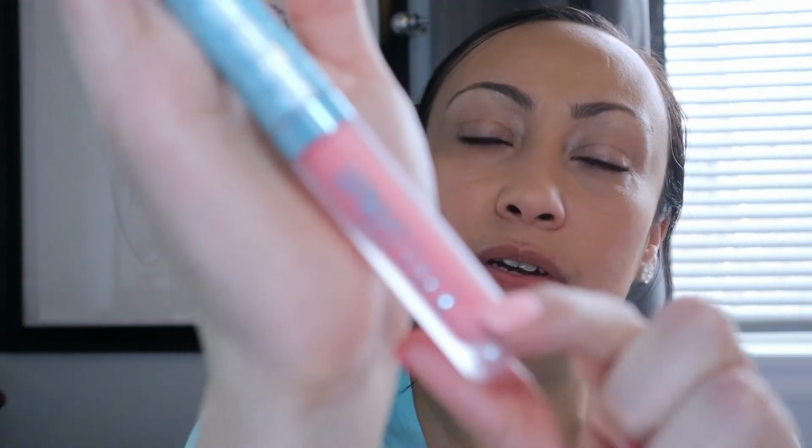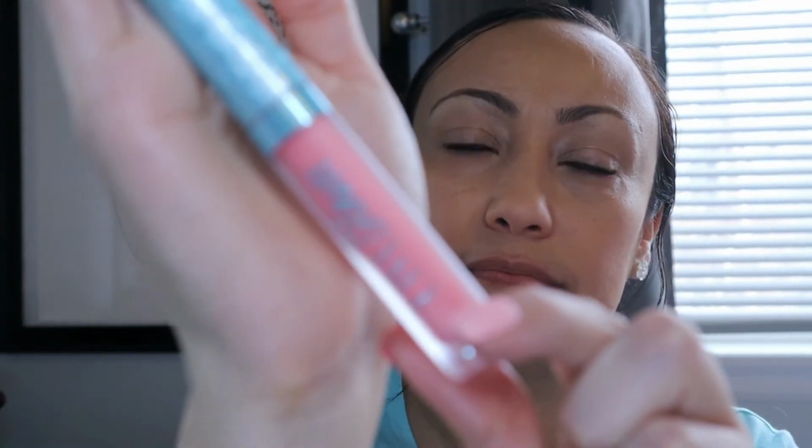I think the Mint to Be is a scrub, but we'll figure that out as we go because I really don't know. All right, next we have the Bungalow Babe, which is more of a pink tone. Come on, camera. You don't like me right now or what? There we go. So this one says, Bungalow Babe, the Fijian waters got nothing on this crystal clear coral pink lippy. Its glossy formula will have you shining bright as the sun.